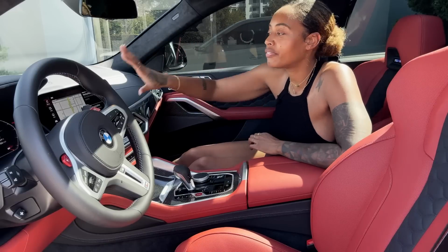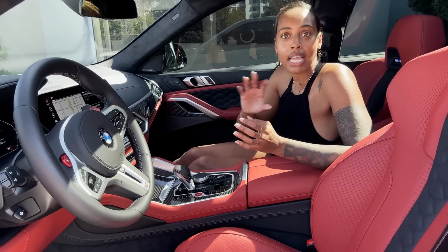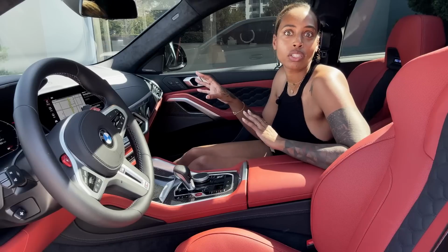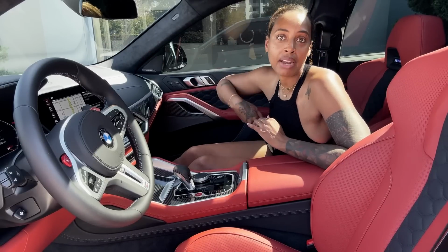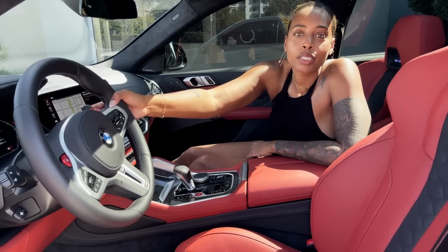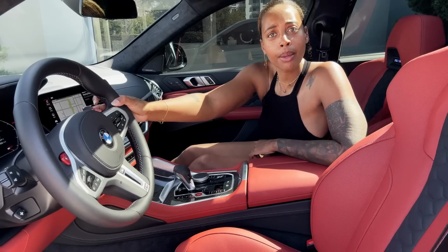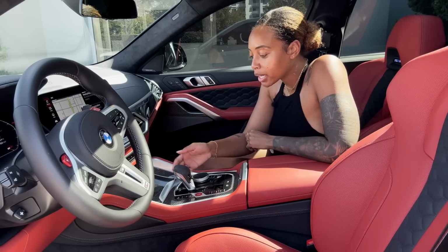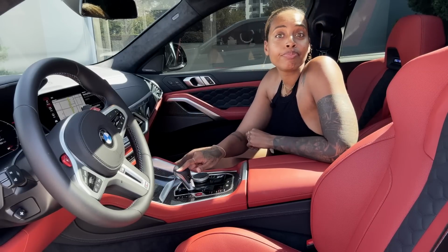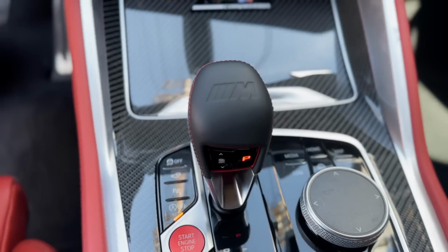I'll show you. You'll configure it in the infotainment. So M1, you can decide what you're gonna do with M1 and what you're gonna do with M2. Once you're ready to go, you just press that and you fly. Also, there are paddle shifters right there, and it's finished in aluminum. On the gear shifter, like I said, it's kind of pretty big, but it also has the M encrusted in it. You can decide when you want to park, so your car doesn't move anymore.